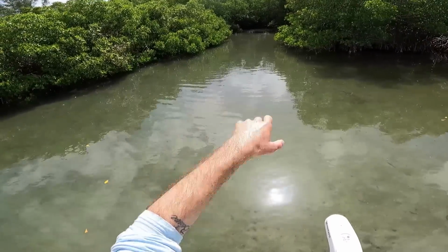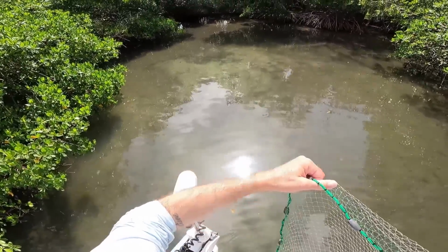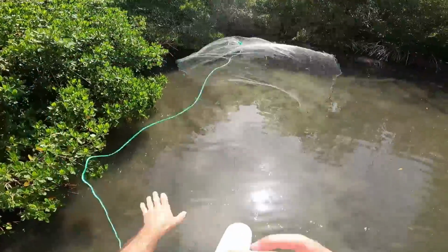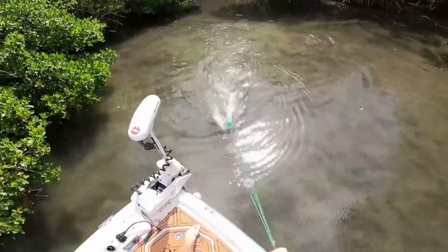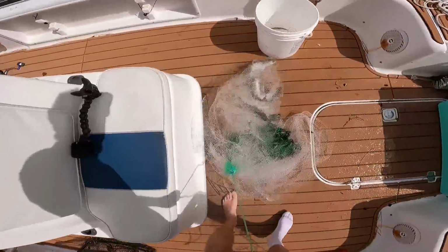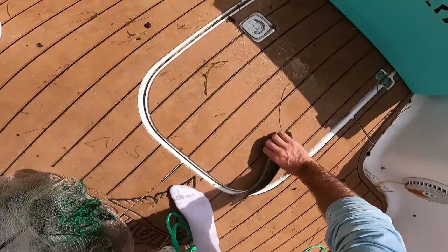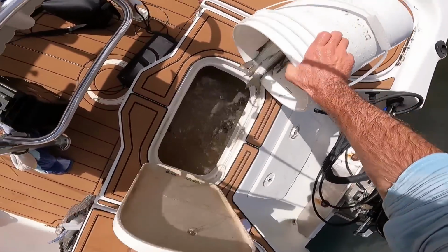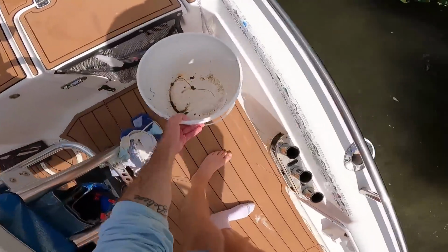Got a ton of finger mullet right up in here. Look at them all right there. Oh man, come on, come on. Oh yeah, I think I got a few in that toss. Beautiful. They're actually a little bit bigger than I thought. I thought they were a lot smaller than this. Well, at least now we got some big baits for either some trophy snapper or just some other big predatory fish species.